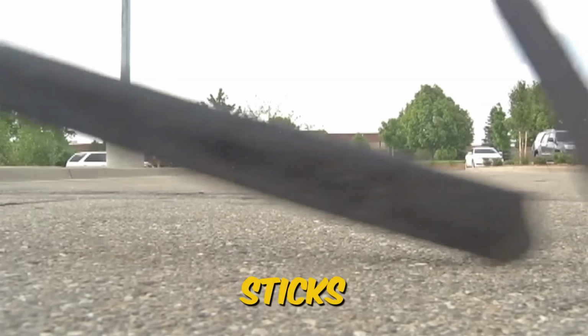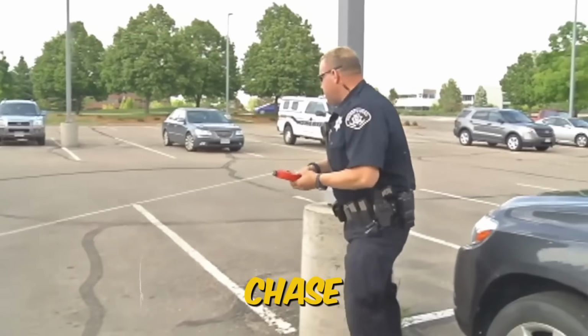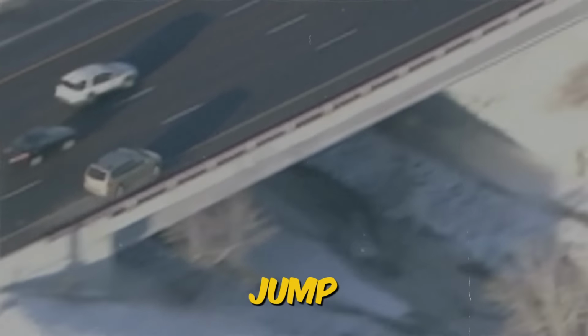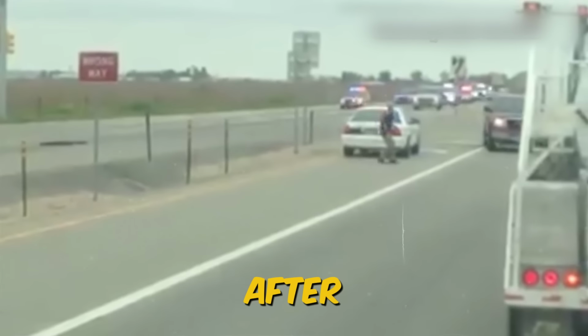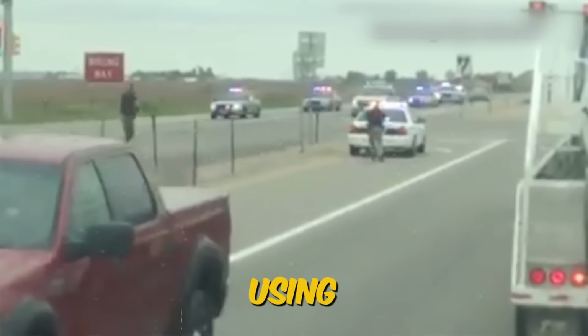Tossing stop sticks onto the road looks pretty simple, but trying to stop a moving vehicle during a chase can be deadly. Nearly every day, somewhere in the US, a high-speed chase takes place, often ending in a crash, hurting an innocent bystander. However, these stop sticks can make the vehicle jump and go out of control after it has been hit by them. Hence, perfect precaution is required when using them.